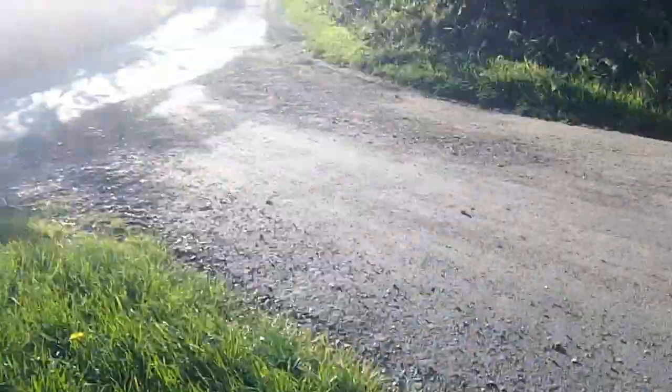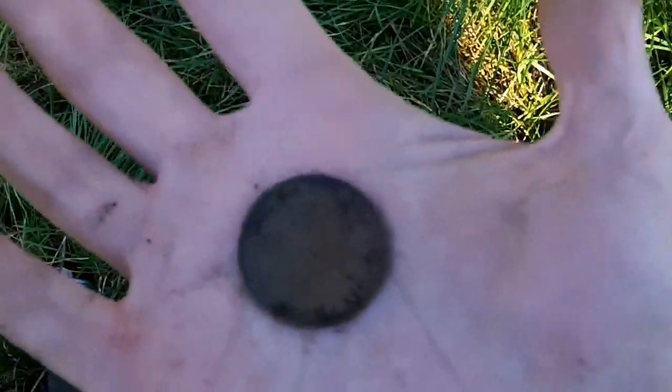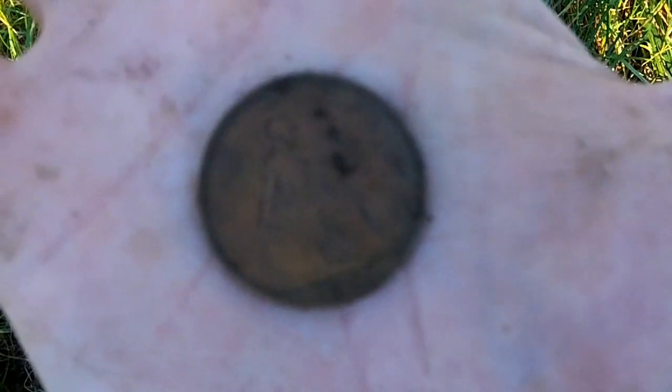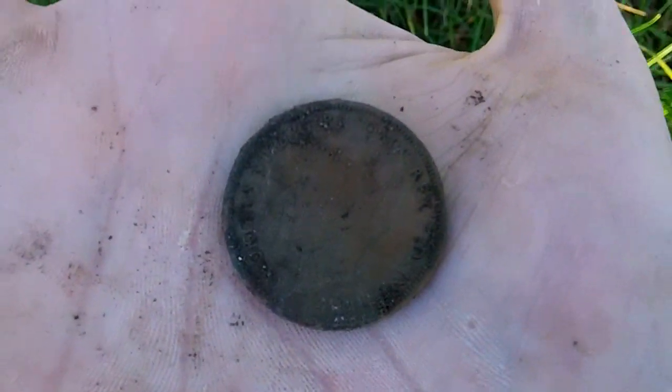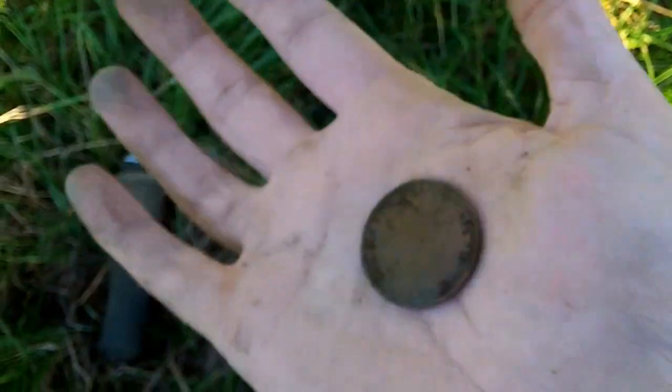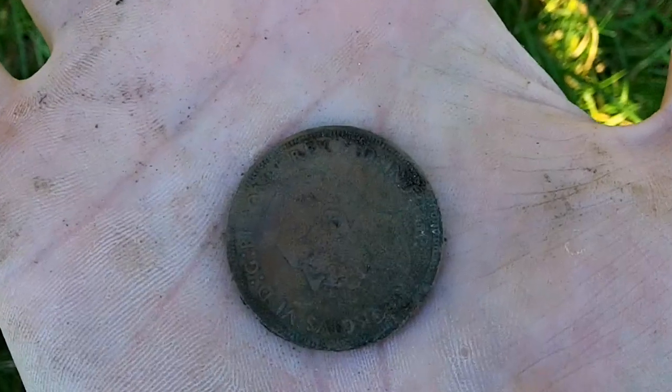Right, just going back to the car here from the road. There's literally this tiny little triangle of land, which I don't know how long it's been here. I just thought I'd wave the machine over it, and straight away popped up a 1944 from the war, George penny. It's got a weird sort of browny green patina on it. Ta-da. God, I spoil you guys.